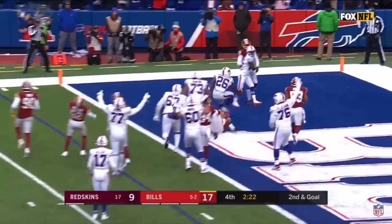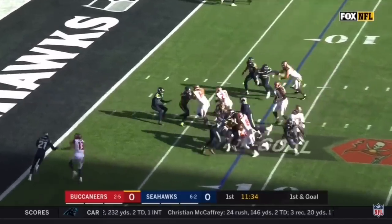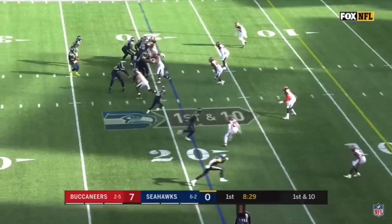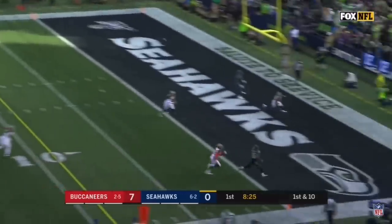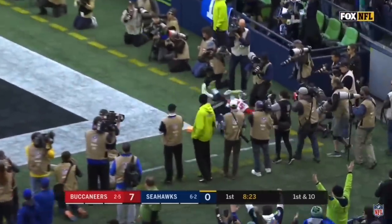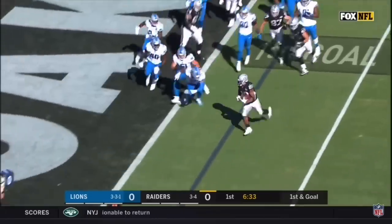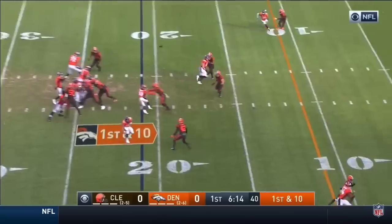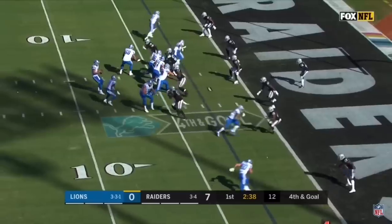Singletary into the end zone. Touchdown, Buffalo. Screen. The handoff to Jones. And Jones will take it. Wilson starts the game 4 for 4. And now he throws to the end zone. Lockett. Touchdown. On the play of the drive, Jacobs will find the end zone. First and 10, Lindsay in the backfield. And going deep, Sutton. Oh, he got it!